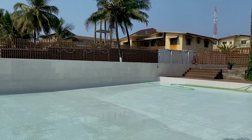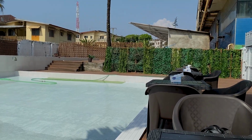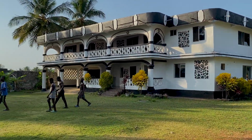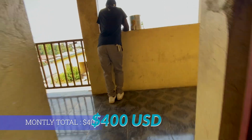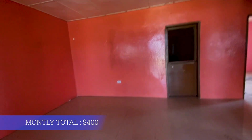From what I've seen in the market, if you're looking for a decent apartment in an area that's conducive, closer to the city, or in an area with at least somewhat consistent electricity and running water, a nice, clean environment, you'll be looking anywhere between $350 to $450 a month. So we'll put that at about 400 US dollars a month. You'll be looking at a nice, comfortable apartment, maybe a 2 to 3 bedroom, with a kitchen, living room, and everything.